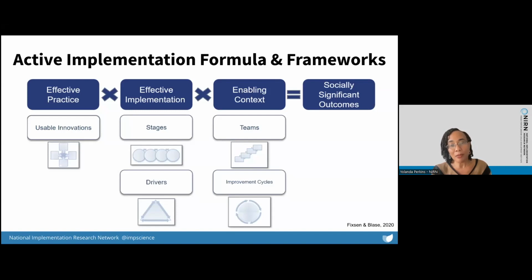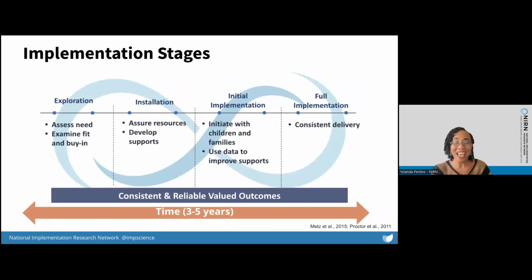At NIRN, we want to make sure that districts and organizations are adopting innovations that are usable, meaning that the program, practice, or strategy is teachable, learnable, doable, and can be easily assessed in practice. And the first step in having a usable innovation is to select a usable innovation. The selection process generally occurs in the beginning stages of implementation. At NIRN, we refer to this as the exploration stage.